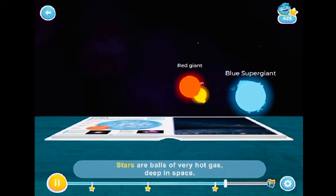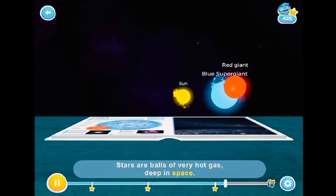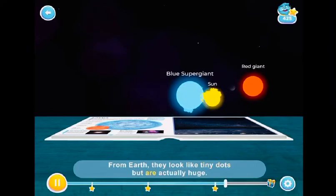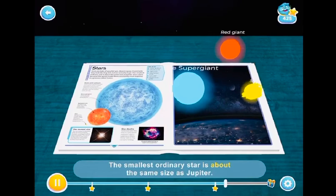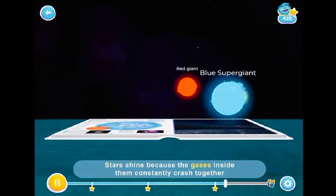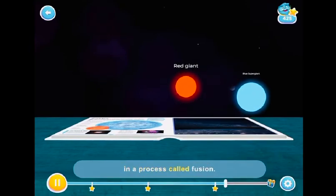Stars. Stars are balls of very hot gas deep in space. From Earth, they look like tiny dots, but are actually huge. The smallest ordinary star is about the same size as Jupiter. Stars shine because the gases inside them constantly crash together in a process called fusion.